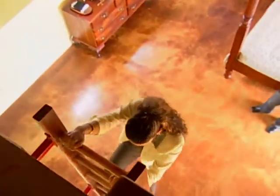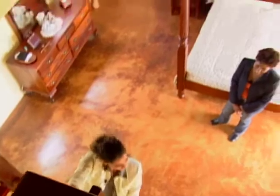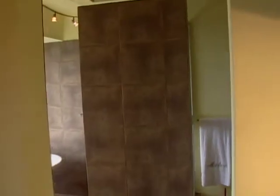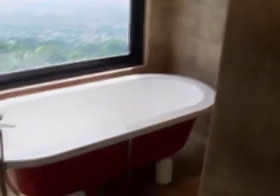Whoa, a lot of space, man. Wicked. Let me come down now because I'm kind of afraid of heights. And then now we go into the fantabulous bathroom. Oh, Kadian. Ooh, Terry. Ooh. I want this bath in my house.